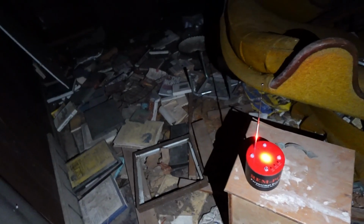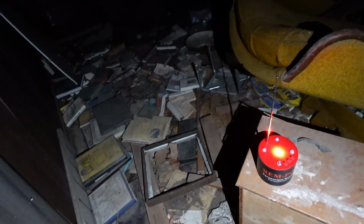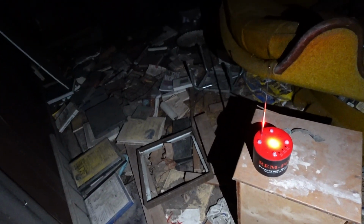But that didn't set it off like it did the first time. How much does this kind of stuff cost? Like that, I think an actual REM pod was like 180 or 200. I don't know, it's not that bad. Actually, I can't really remember because they range so differently. What I'm doing right now is shaking the whole thing, and it's not going off. It's also on the most sensitive setting, so I guess a bug could. Maybe, but I saw one.